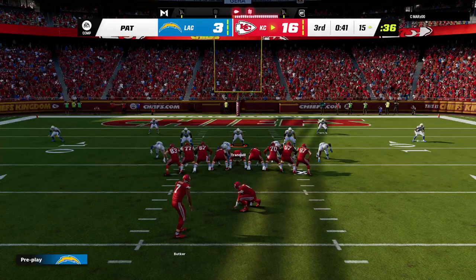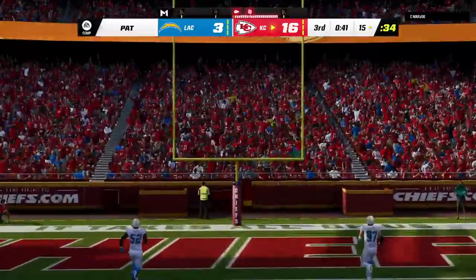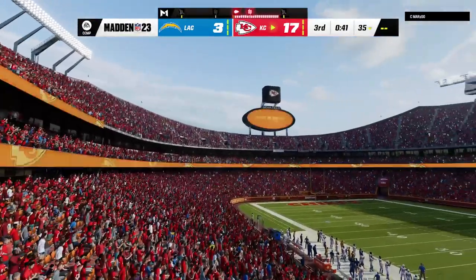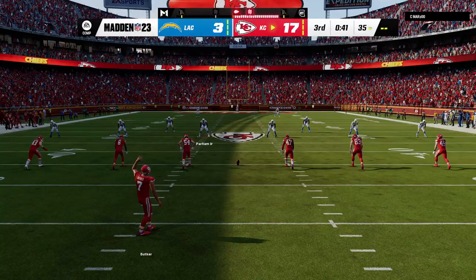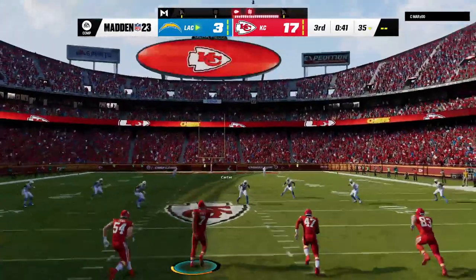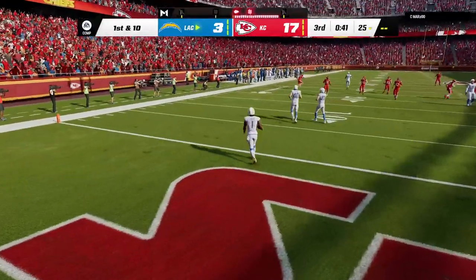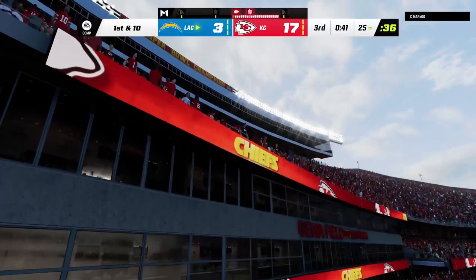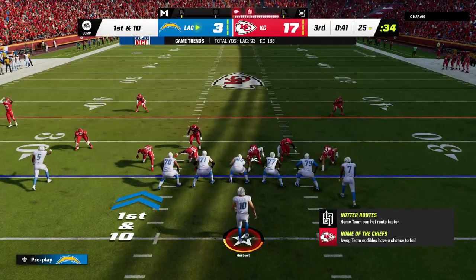And the Chiefs take the opening kickoff of the third quarter and drive right down the field to extend their lead. Extra point by Butker is on target, and the lead is now 17-3. Now after the touchdown, here's Butker on to kick it away. The Charger drive about to get going.